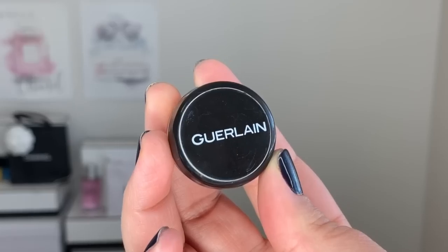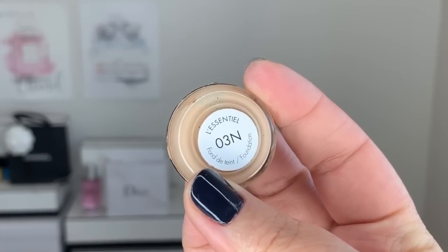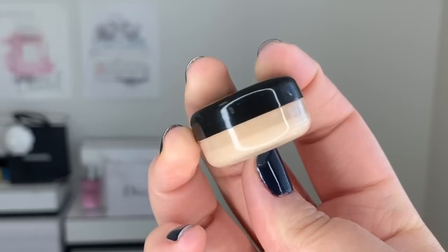So moving on, let's talk about the Guerlain L'Essentiel Natural Glow Foundation. This retails at $65 Canadian plus tax. I used the Sephora Shade Finder, which is something on their website. You write in a previous foundation that you've already used and the shade number, and they find you a comparable shade in a different brand. I'm using the shade 03N, and I think it's a spot-on perfect match. There's no discoloration, no weird demarcation. I'm really happy with that.